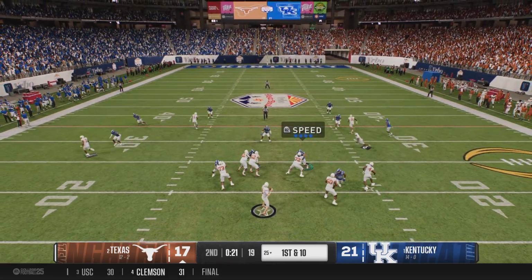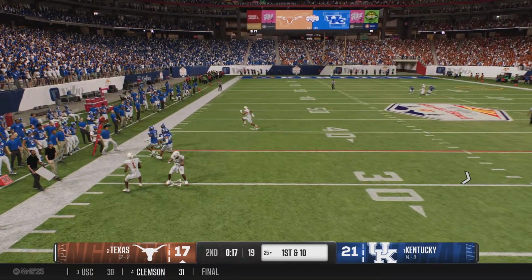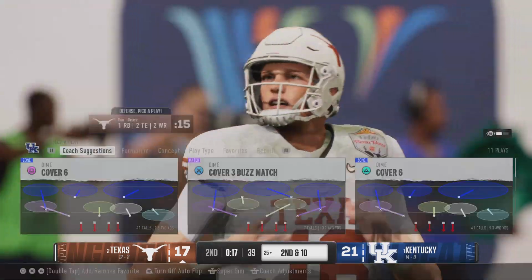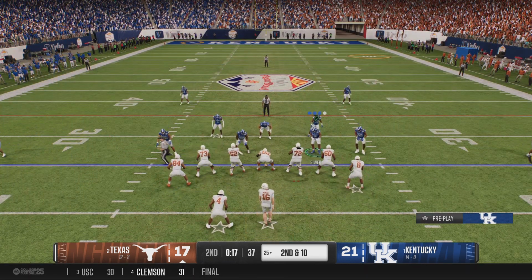The throw, it's Manning. He's running out of time here. And it is thrown away there. Safe move, and nobody open. That play makes it second and ten.